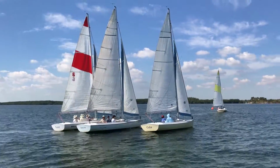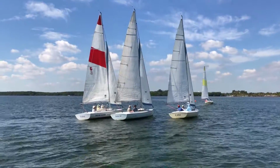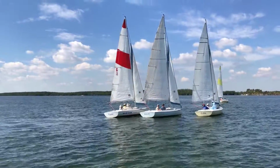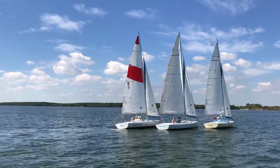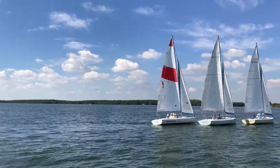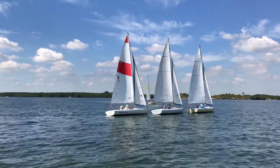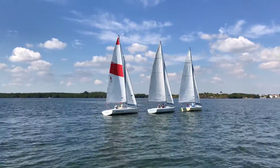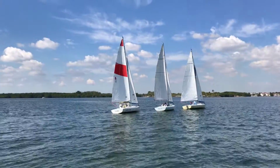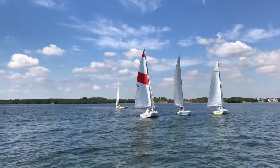So Celia is in a really good position here to possibly pass both of them at the jibe mark. The second I lost my overlap, I'd head down and try to negate that whole situation.